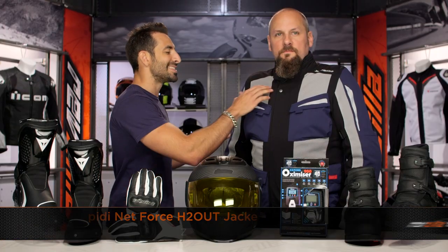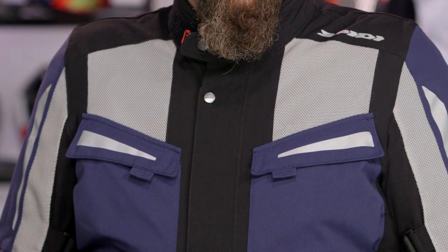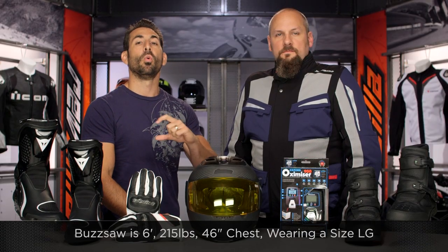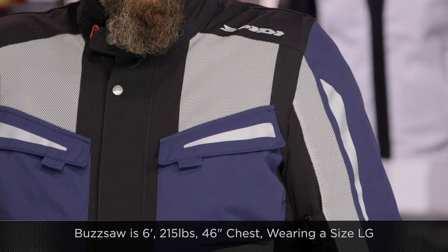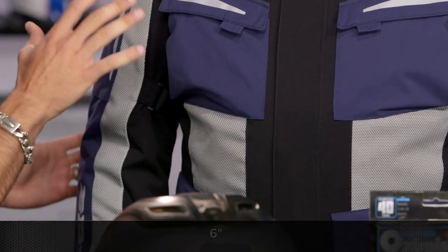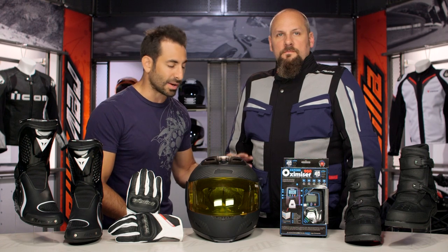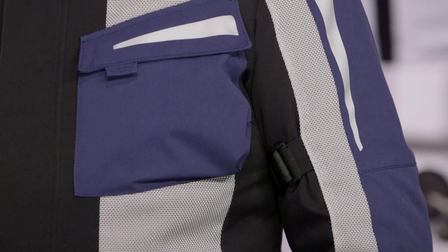Three-season adventure means Dynatec mesh. It's gonna flow a ton of air. You're getting Force Tech armor using the premium components from the Speedy line out of Italy. Buzzsaw, 6 foot, 215, 46 inch chest. He's wearing a size large, and I will tell you, it also has a full sleeve removable waterproof liner that's finished as a destination layer, as well as 200 grams of insulation, full sleeve that you can remove as well. So again, fully functional. It's gonna have great air conditioning in the summer, and you're not trading any of that protection because you're using Schoeller Dynatec mesh.